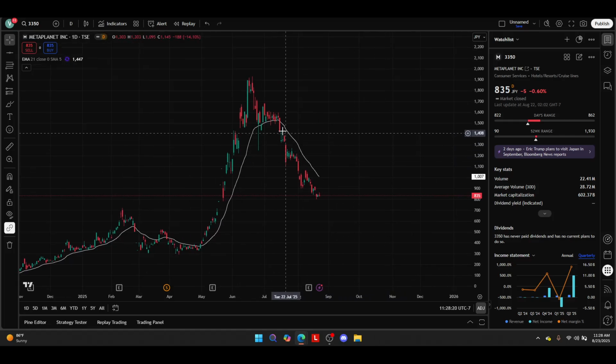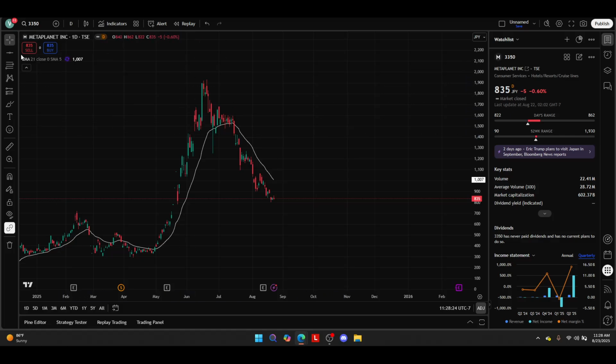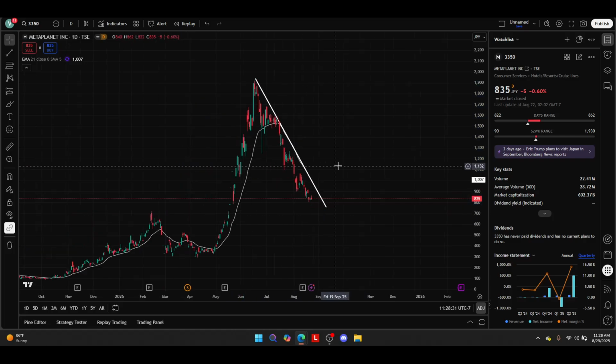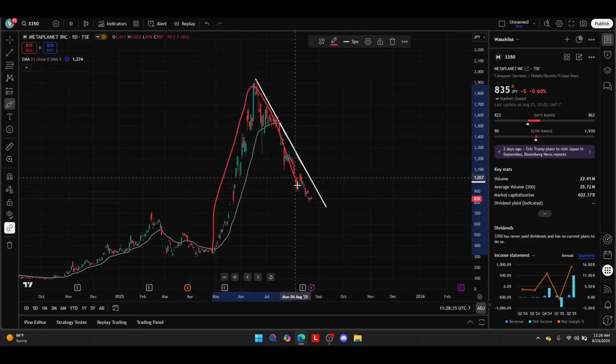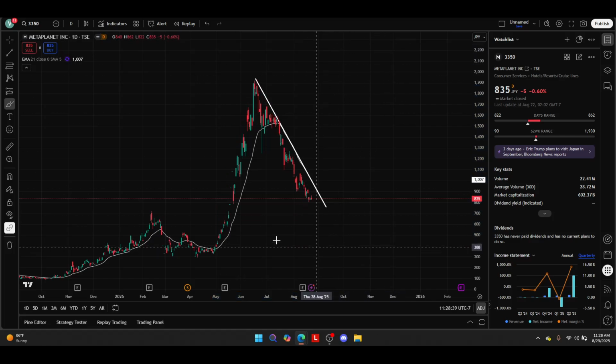So Metaplanet has been trending down basically since mid to late June, and dropped quite a bit so far. It's a very volatile stock because it's a smaller company. Below the trend line, below the EMA, just basically a single move down. We went up very quickly, and now we're going down basically at the same speed. If it comes back all the way down, that will be right around the 356 yen.